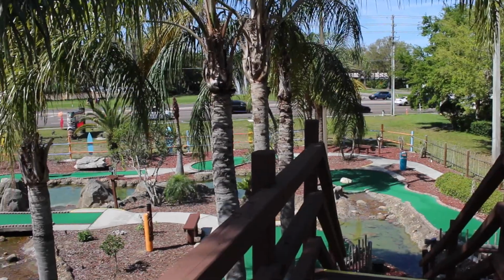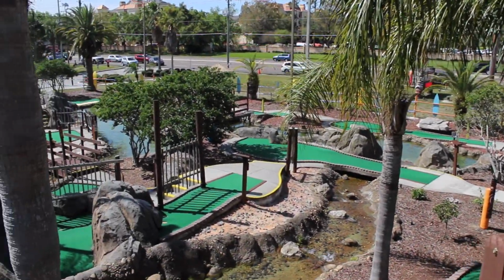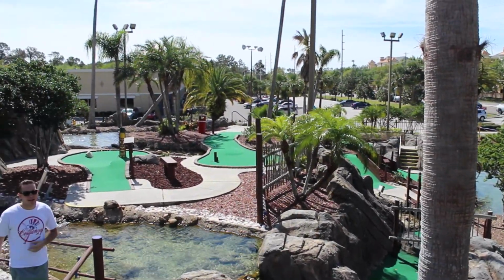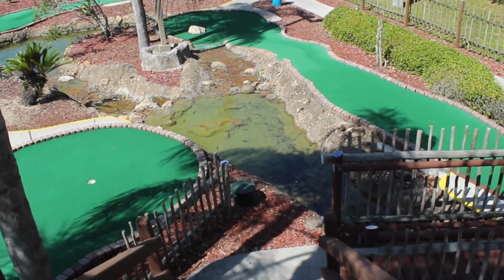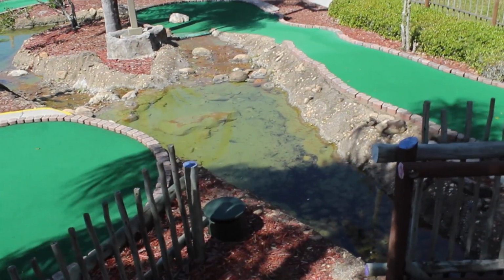Now I think it's worth noting that the water here is actually not blue. It's clear. You could see where there were chlorine tablets attempting to clean the water and keep it nice and clear, which is kind of interesting. I like it a lot better, though the blue mini golf water is definitely a signature and it's pretty funny.